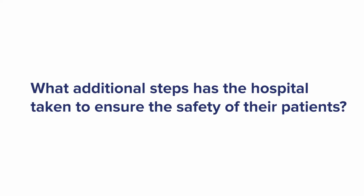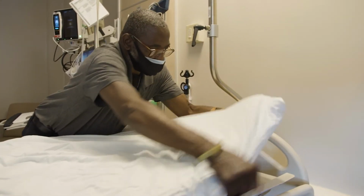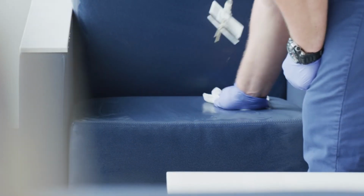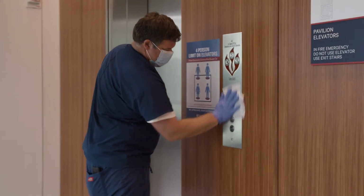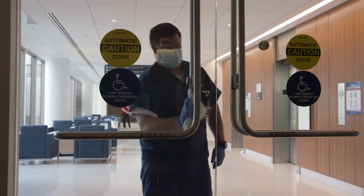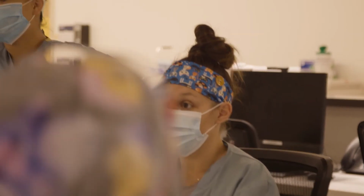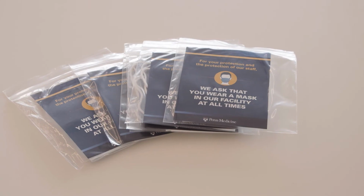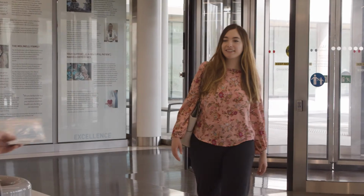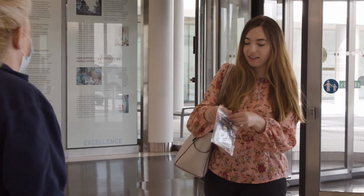What additional steps has the hospital taken to ensure the safety of their patients? We have always followed rigorous standards for cleaning and disinfecting the patient care environment as well as equipment. Those strategies continue to be utilized. We have verified that all of our cleaning agents are effective against COVID-19, as well as many other organisms, and we have adjusted our daily cleaning routines to address high-touch and common surfaces more often each day. As an additional precaution, we've adopted a universal mask protocol to be followed by everyone here on campus and at our outpatient sites as well. Staff wear masks at all times, and patients are asked to do the same. If needed, we will offer a mask to you or your family member when you arrive.